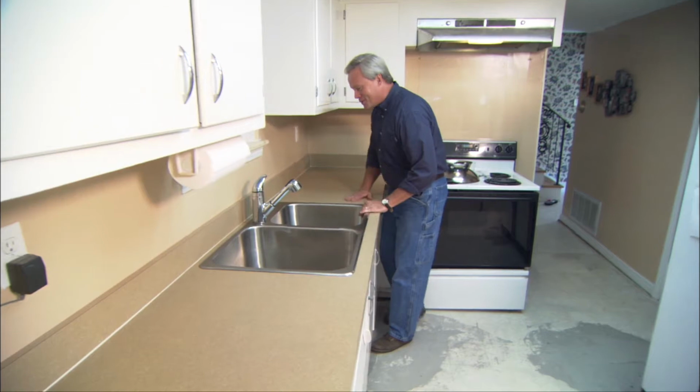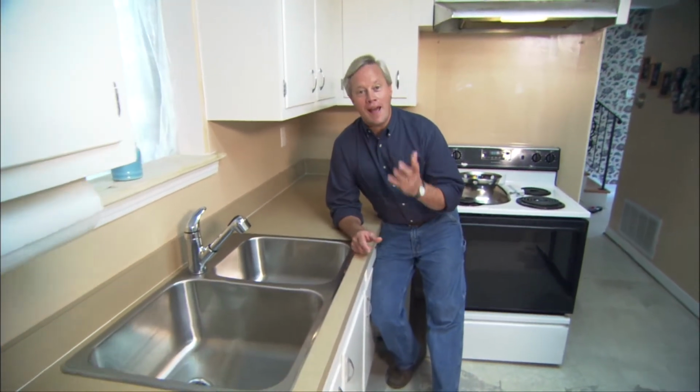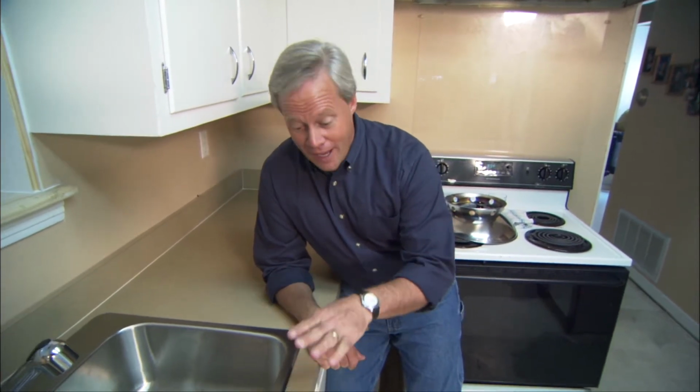Well, the countertops really turned out nice. You know, no matter how minor a kitchen renovation is, it can be a major inconvenience for the homeowners. Fortunately here, the countertops were removed and replaced in the same day.